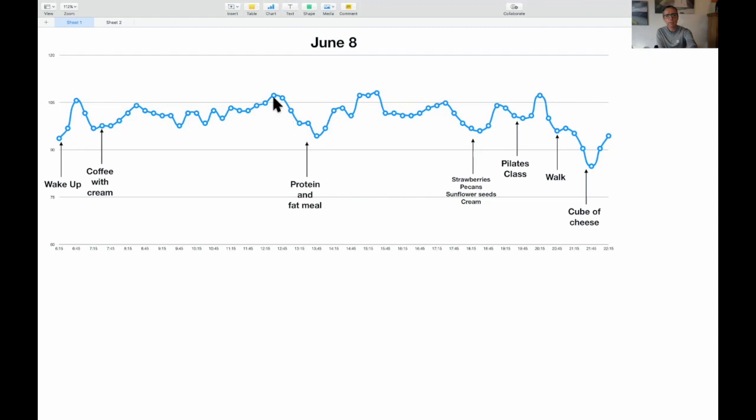And at my first meal, you can see my blood sugar was starting to come down, so I was probably beginning to feel hungry. I took a day yesterday of eating when I was hungry. I had a purely protein and fat meal. I had some meat to use up. I had a venison steak, a ground beef patty, some cream, and there was something else. It was all protein and fat, and you can see that caused a little bit of response.